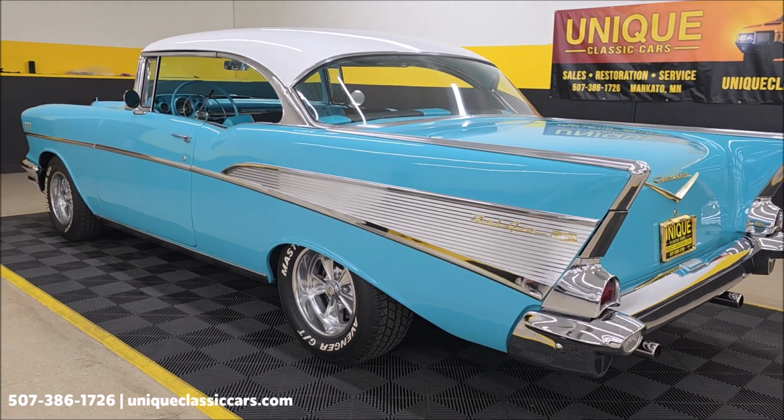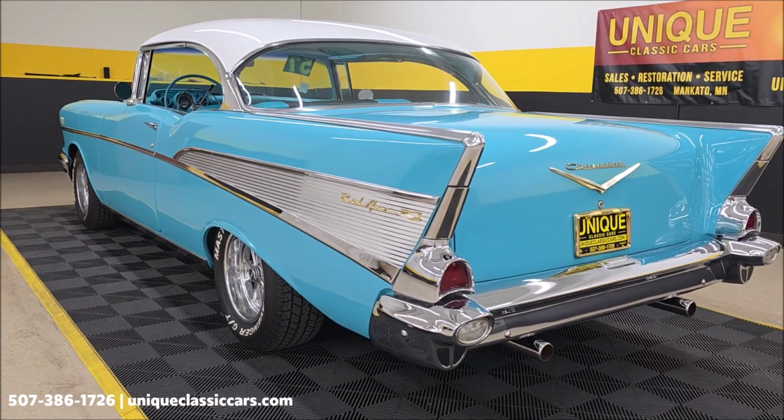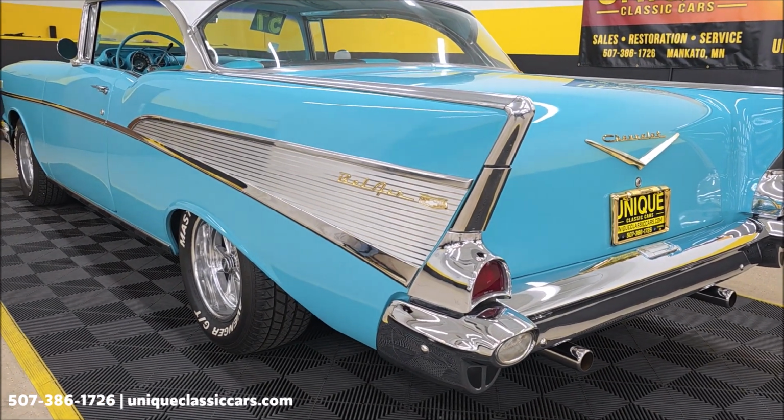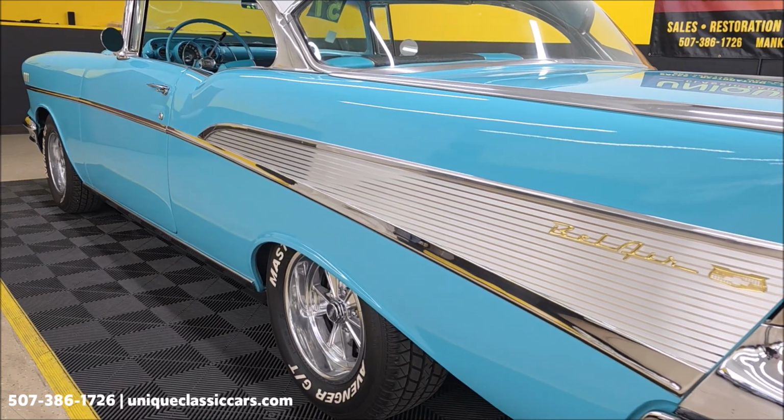And once again, all those still pictures at UniqueClassicCars.com. Take a look down this driver's side. Again, you can see the bright work finished very nicely, as well as the paint.